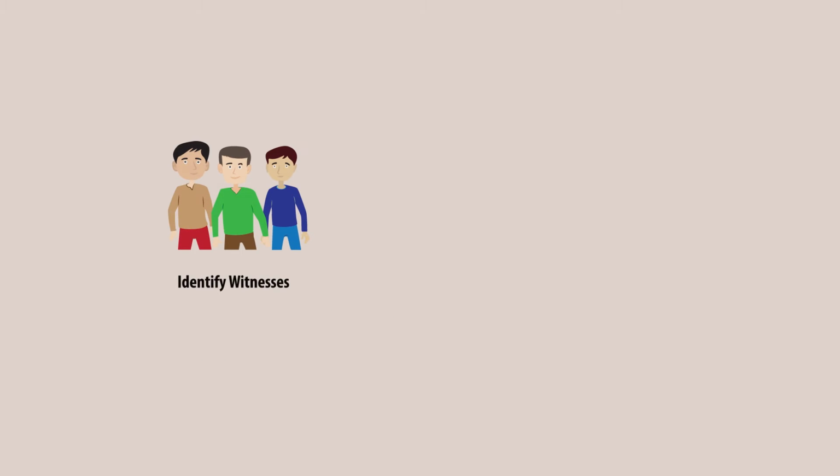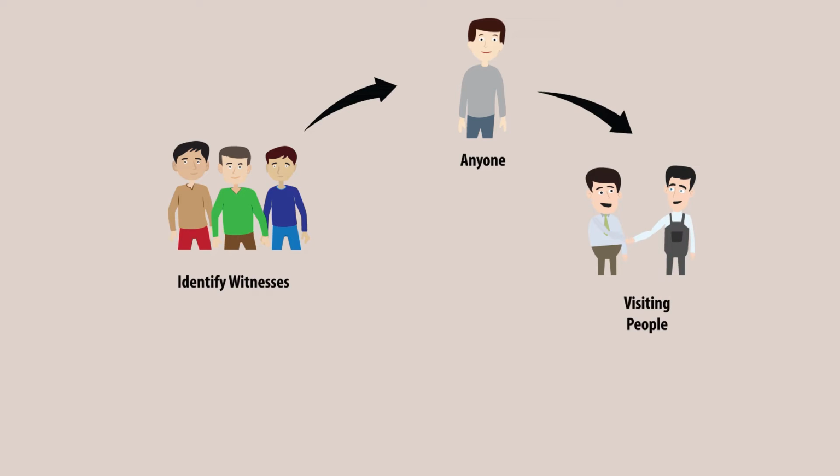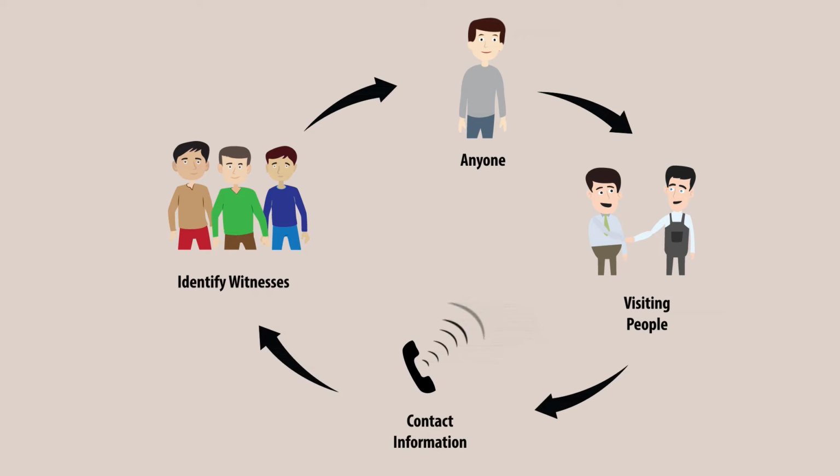1. Identify witnesses. A witness can be just about anyone, from a delivery person to someone just visiting, people that you might never see again. Write down their contact information and find out what they saw.